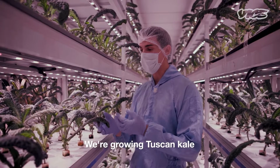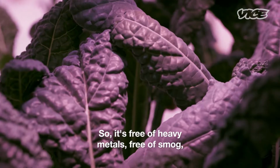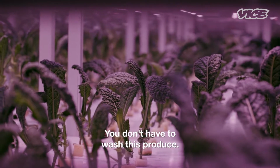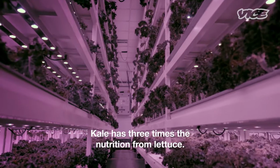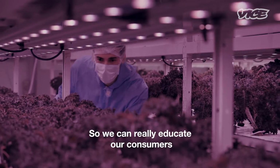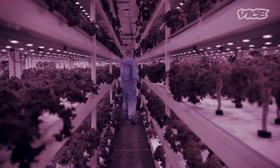We're growing Tuscan kale in a completely clean environment, so clean in fact that there's natural protection on the leaf. So it's free of heavy metals, free of smog, free of pesticides. You don't have to wash this produce. Kale has 3 times the nutrition of lettuce. We want to grow a superfood so we can really educate our consumers on the value of quality over quantity.